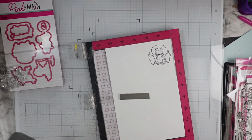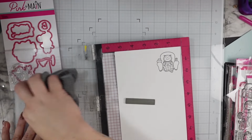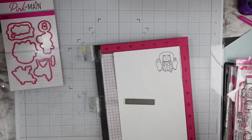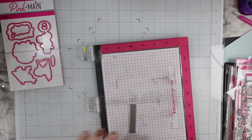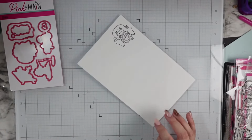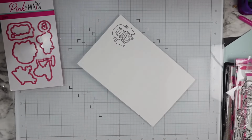Angela, I sell my cards for, and I'm not saying this is what they're worth, I'm just saying this is what I sell them for: $5 each or 5 for $20. And I had one half of my table all winter and holiday, and the other half was sympathy, miss you, encouragement, hello, thank you. And I organized them all in bins by theme.